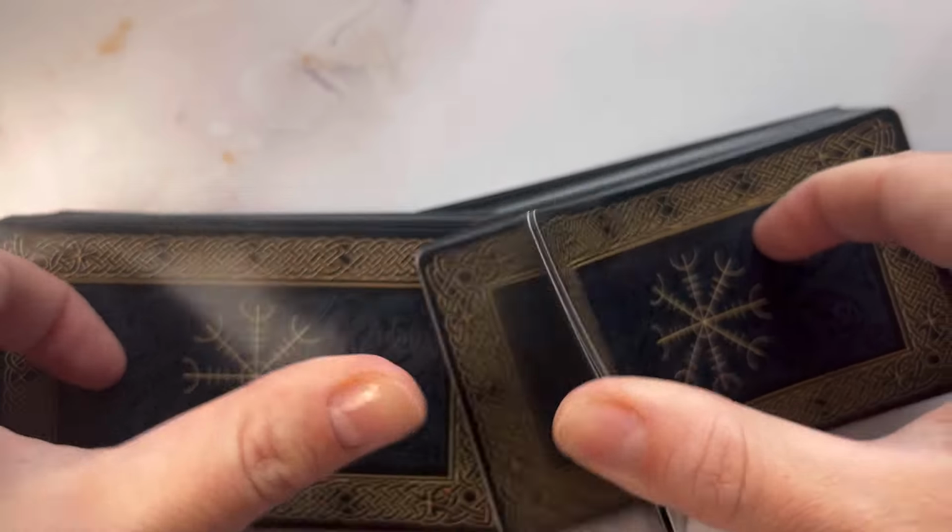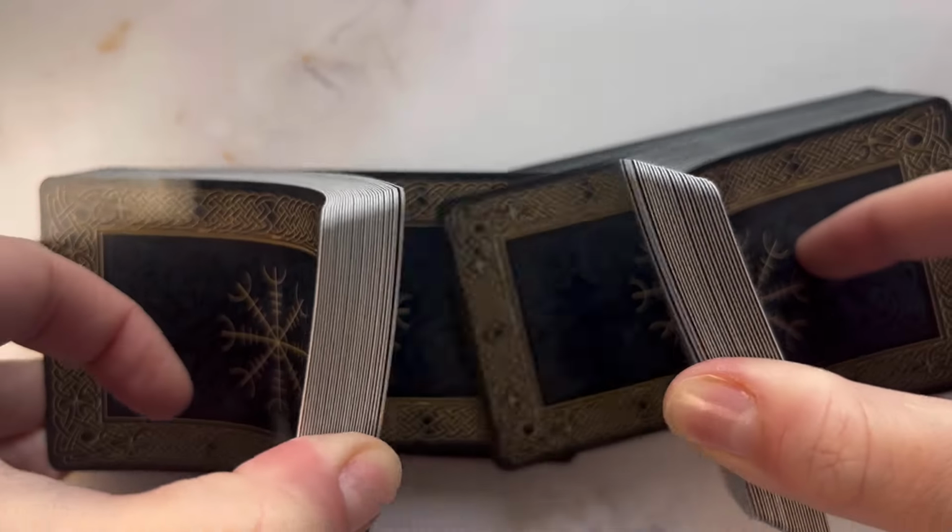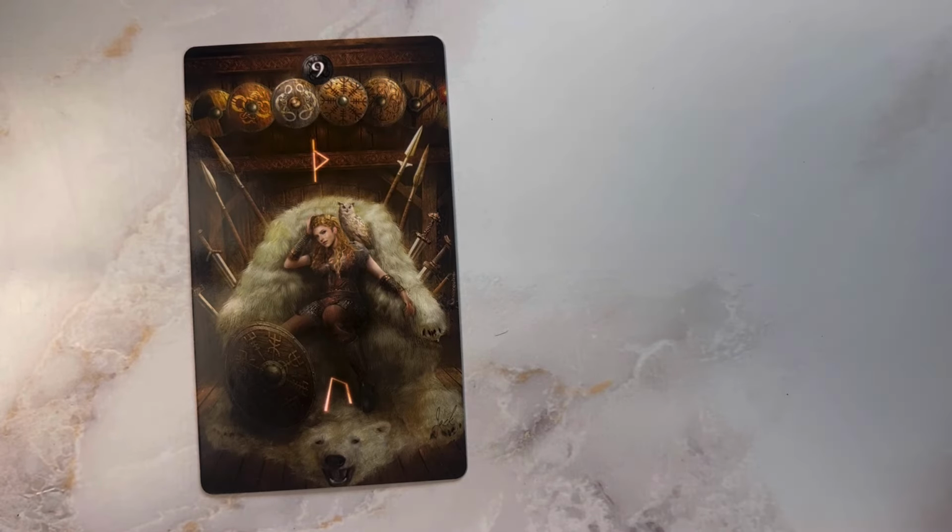Alrighty, I am back. Now I am going to give us a good shuffle here. Now I will say that it is a little on the glossy side, with maybe a little bit thicker cardstock. I think this is pretty normal for these types of decks, but it is riffleable. But we are going to look in the book and see what our Nine of Shields is.